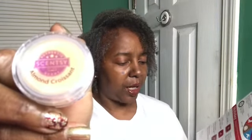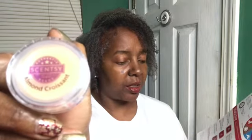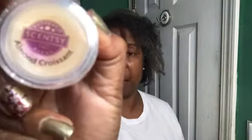So it says for Almond Croissant, it says a fresh baked croissant is made even more heavenly with cinnamon sugar and an infusion of almond. I also do not get a red hot cinnamon note off of this. Also, praise the Lord, because I don't do cinnamon like that either. So I'm very impressed with this one. I'll be happy to see how that does warmed up.